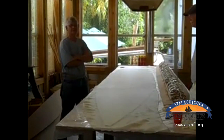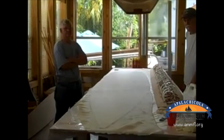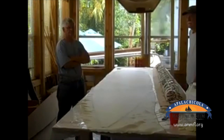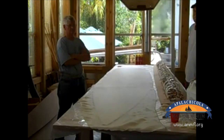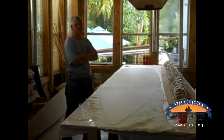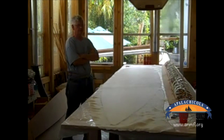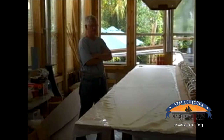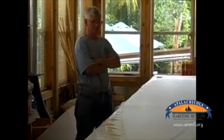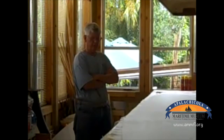Ron, for those that might be concerned, tell me about the epoxy that you're using on this. We have a well-ventilated shop here, but it dries fairly quickly. When people think about epoxy, they think about the really hot and volatile stuff that they used to make. Yeah, that's what I used to use. This stuff is really benign. It cures in about 24 hours, but it really takes a couple weeks to cure fully. But you can touch it and use it in 24 hours. It doesn't give off fumes.